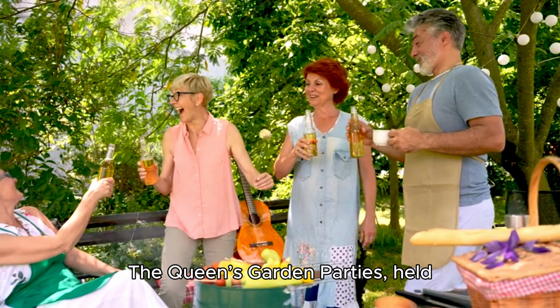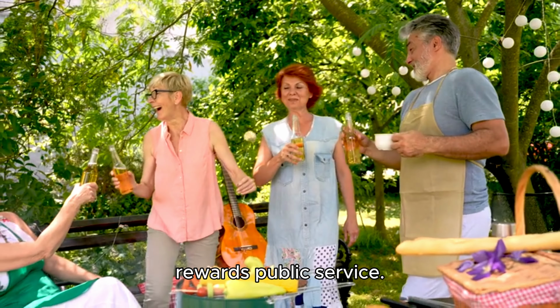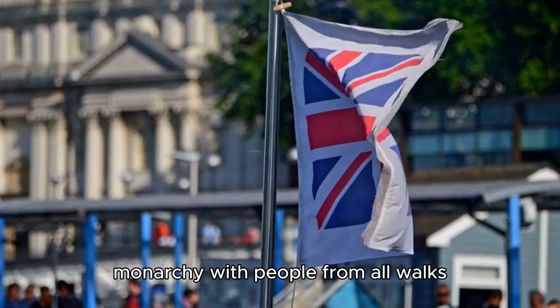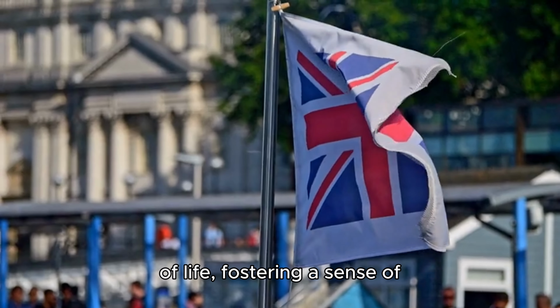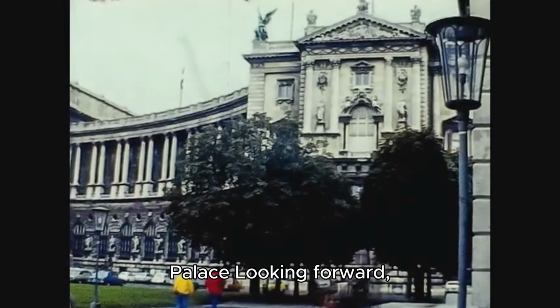The palace is also a venue for numerous charitable and cultural events. The Queen's Garden Parties, held several times each year, are a tradition that celebrates and rewards public service. These events serve to connect the monarchy with people from all walks of life, fostering a sense of national unity and continuity. The future of Buckingham Palace.